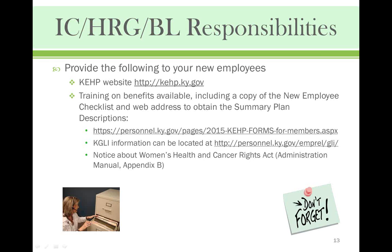And also, remember to always provide the notice about the Women's Health and Cancer Rights Act, which is listed in the Administration Manual Appendix B.